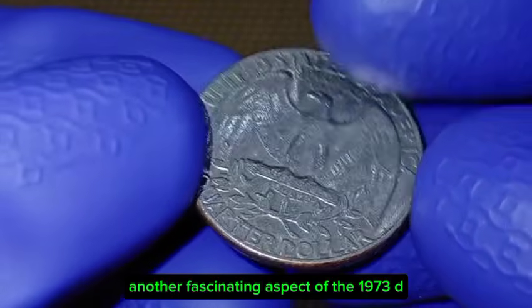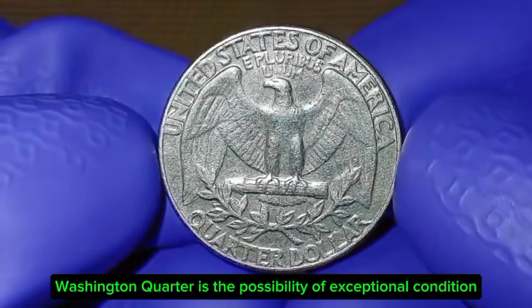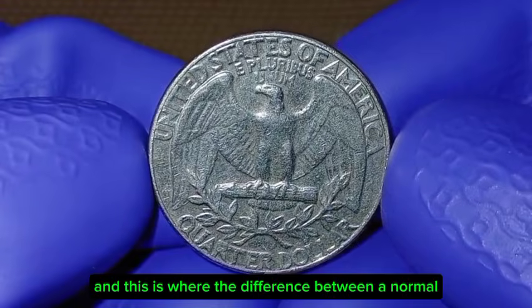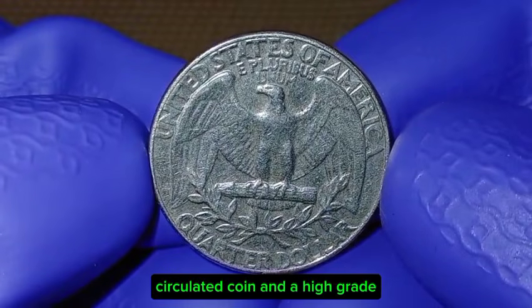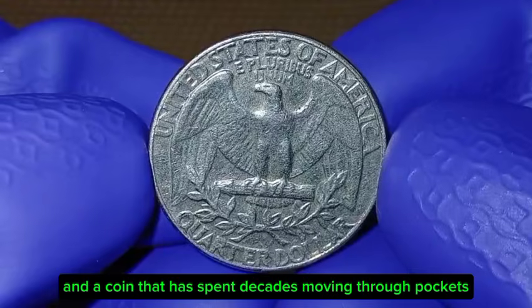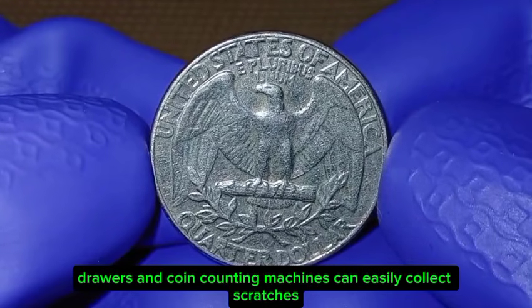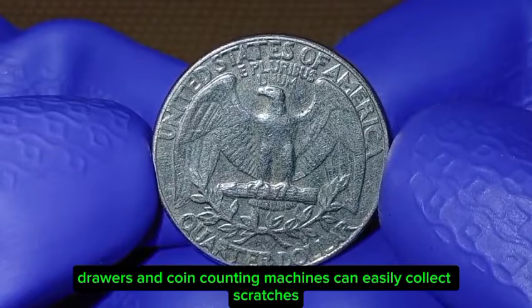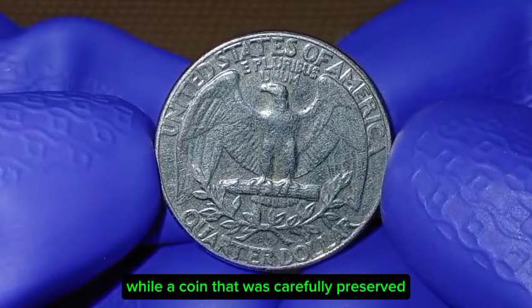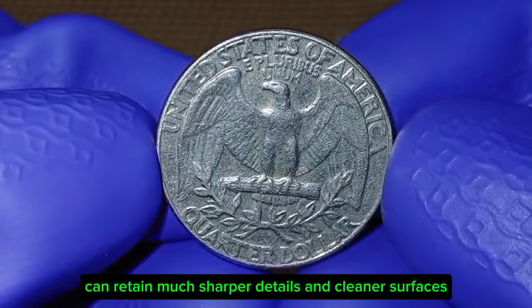Another fascinating aspect of the 1973D Washington quarter is the possibility of exceptional condition, and this is where the difference between a normal circulated coin and a high-grade uncirculated specimen becomes especially important. And a coin that has spent decades moving through pockets, cash registers, drawers, and coin counting machines can easily collect scratches, contact marks, discoloration, and edge damage, while a coin that was carefully preserved shortly after leaving the mint can retain much sharper details and cleaner surfaces.